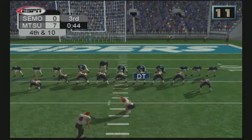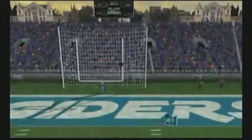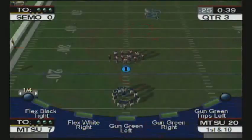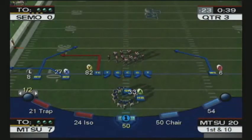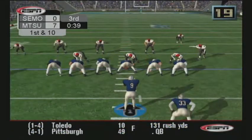Number 42 lines up for the field goal. It's up. He missed it wide left. The pressure got to him, I think, and he was unable to put it through the uprights. You know, he's a pretty confident guy. I think he'll bounce back.